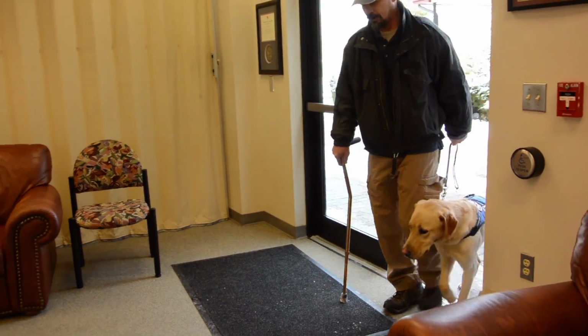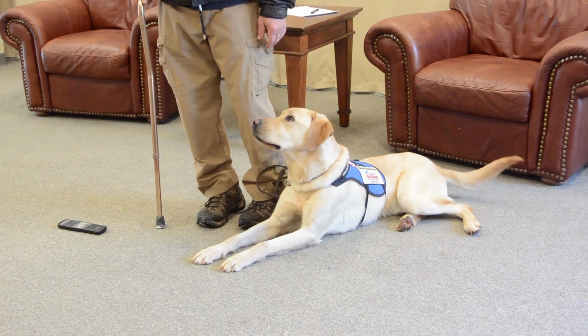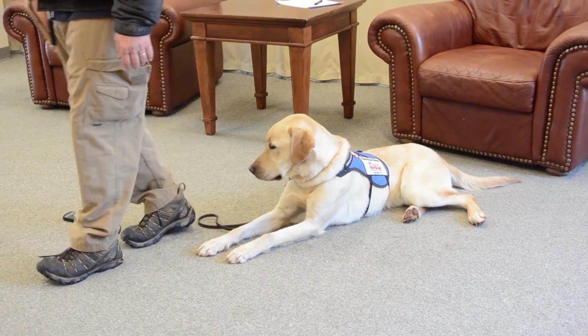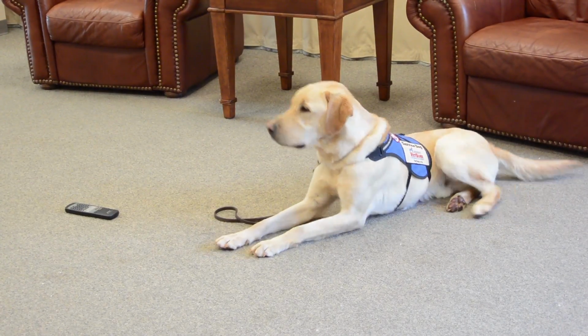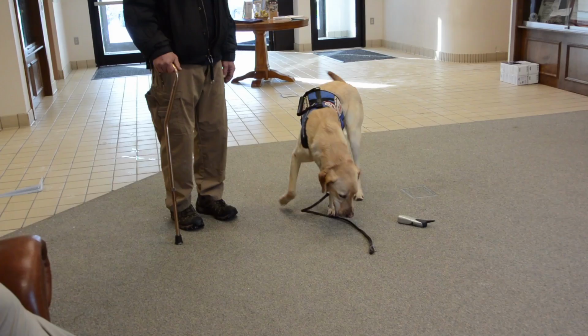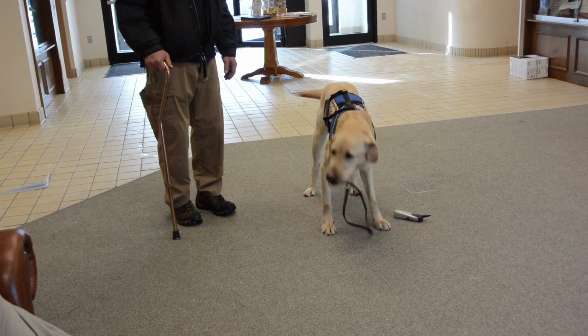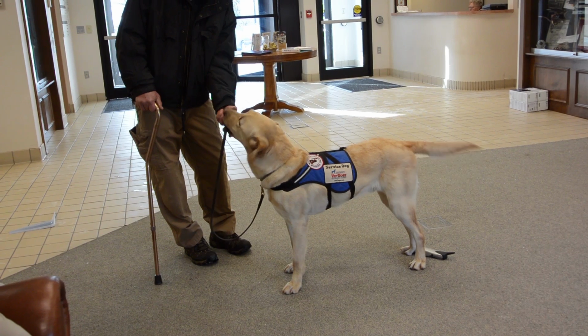The next task is really cool. So what you'll see is the trainer's putting the dog in a downstay, and then he recalls the dog. And if you notice that the trainer is walking with a cane, so he can't bend over and pick up his leash. So an automatic task we train all of the dogs for all of our veterans, regardless of their disability, is automatic leash pickup. So he calls the dog over, the dog picks up his leash, he takes the leash, and off they go as a team.